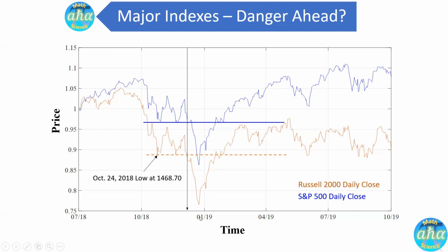So again, we see the same pattern. The Russell 2000 was the weak index at the time, at the peak of the previous hiking cycle. You can see it broke down first, and there's not a lot of delay here, shortly after, the strong index, the S&P 500, also broke down. So we see the same pattern over and over again.